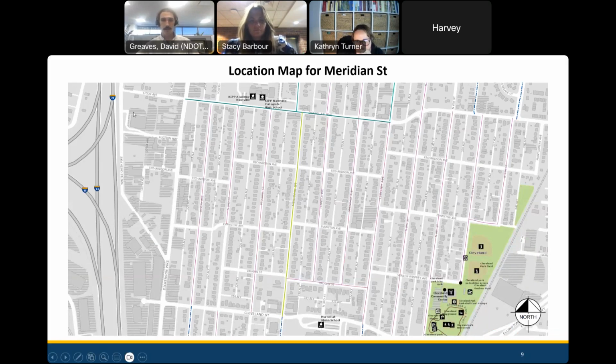This is a map. So it seems like every north-south street in Cleveland Park has applied for traffic calming, and Meridian was selected. So that's good news for you all. Hopefully, we can get to these other ones soon. I expect they see similar driving just based on the conditions here.